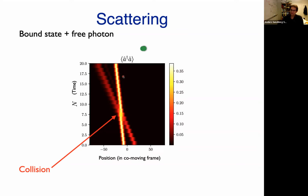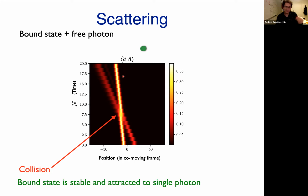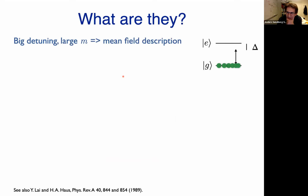All right, it is stable, and now I can begin to think: here's my molecule of photons, here's my atom, how do they interact? In principle, I can begin to study the physics of this. To me, this makes sense to talk about these bound states as a physical entity that is different from single photons. But now, what are they actually?